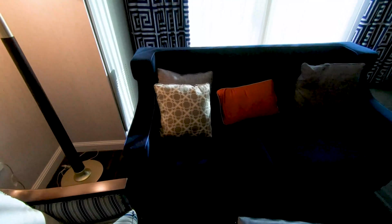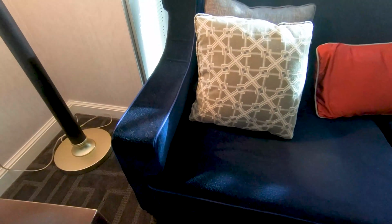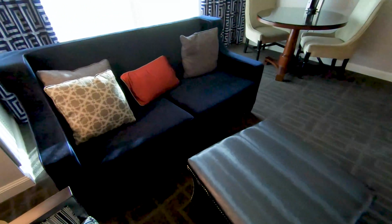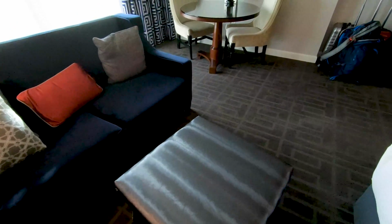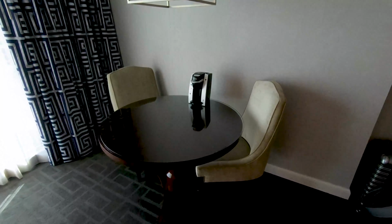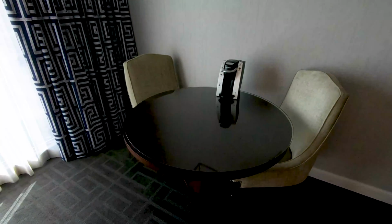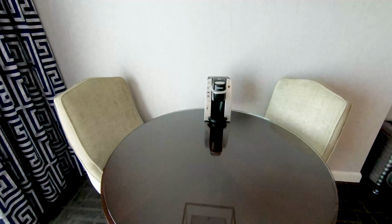This nice little velvet couch. It's weird to see a couch made out of velvet, but a little bit different. It's kind of cool. They do have this nice little footrest or coffee table, whatever you want to call it. I call it a footrest. It's kind of like an ottoman. They do have a nice little table here, so if you go get a bite to eat, like In-N-Out Burger, and you don't have a table, you could always come back to your room and sit and chill. This nice table. They do provide 2 chairs.